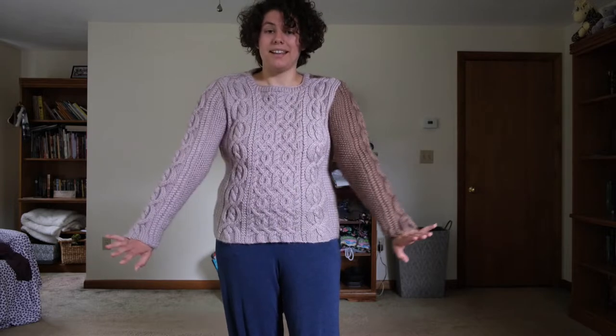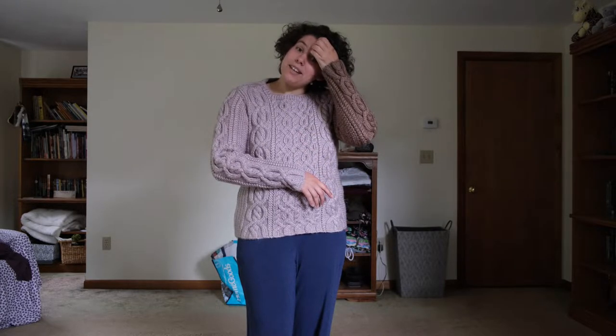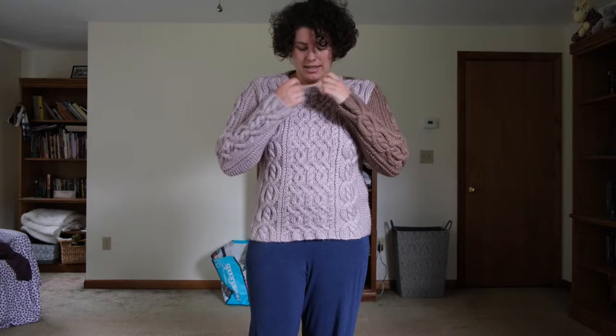And then as you can see with my design choice in colors, I originally wanted to do all of the cables in the light color and all of the purl stitches in the dark color. And this being my second very serious garment, I realized that I was not cut out for that. So I didn't do that. So the back is dark and the front is light. And I think I decided to do the collar in the light color too.